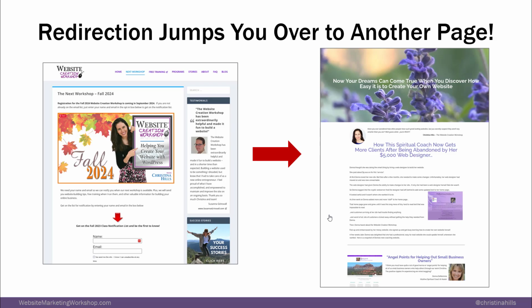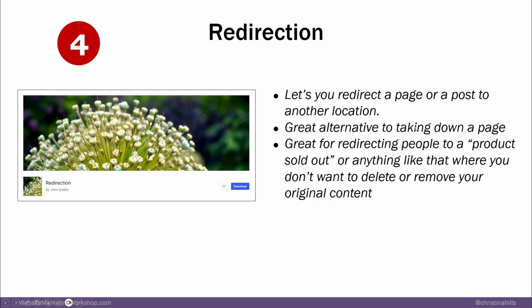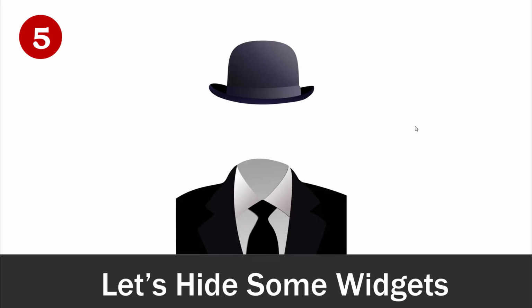So, for example, I use this format, and I always have it on my site, for "when is the next workshop," but I don't want to delete that page or take it down. I just want to redirect folks to the enrollment page. And that is called redirection. And again, this is a free plugin. All right, so that was number four.